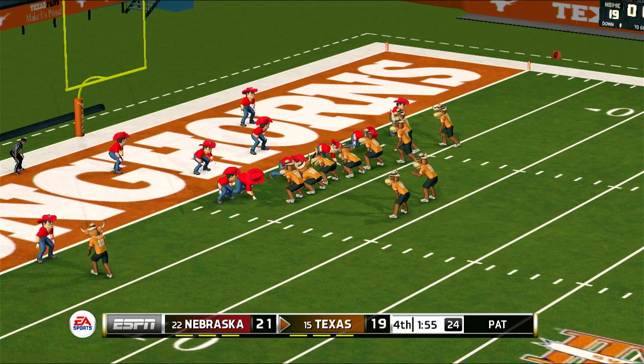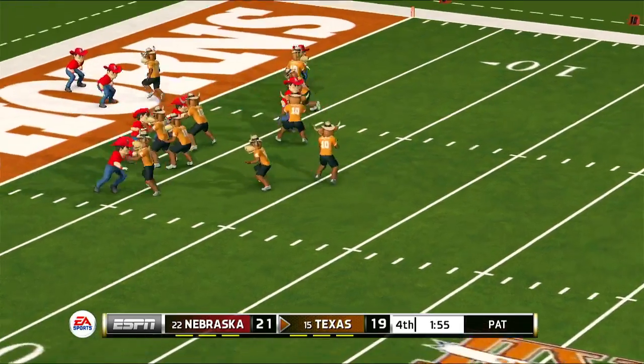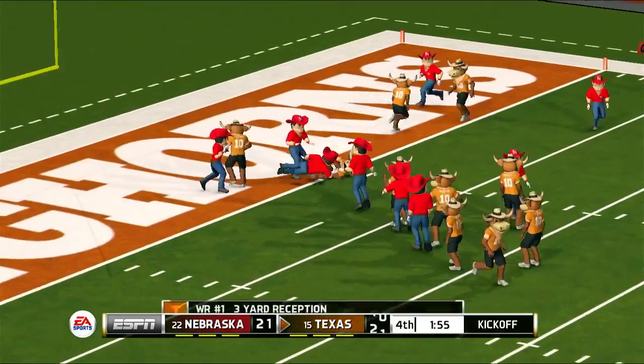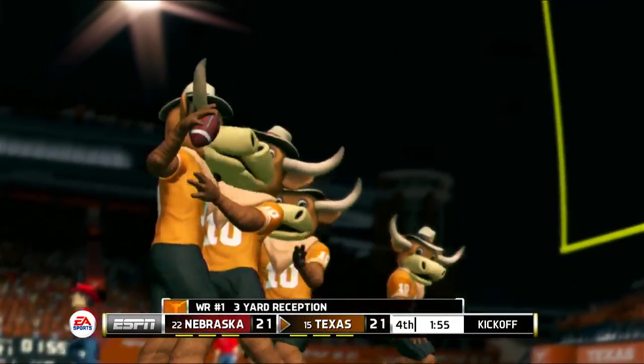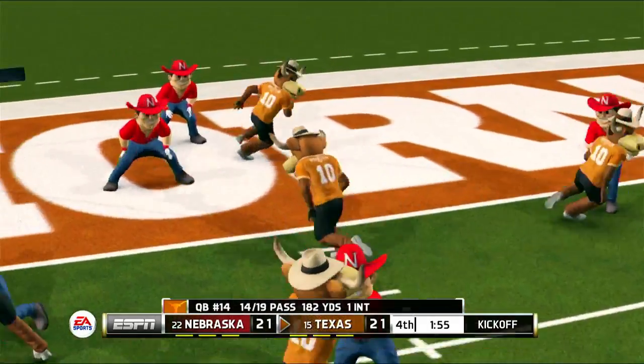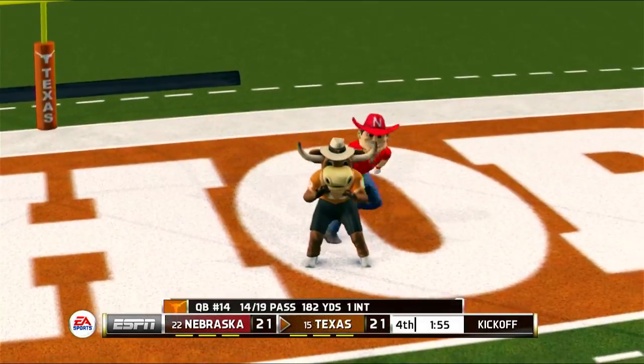Hey, Mike. Go for it. And it's caught for 2. 2 fantastic plays in a row. First the touchdown, and now the conversion. What a turn of events this late in the game.